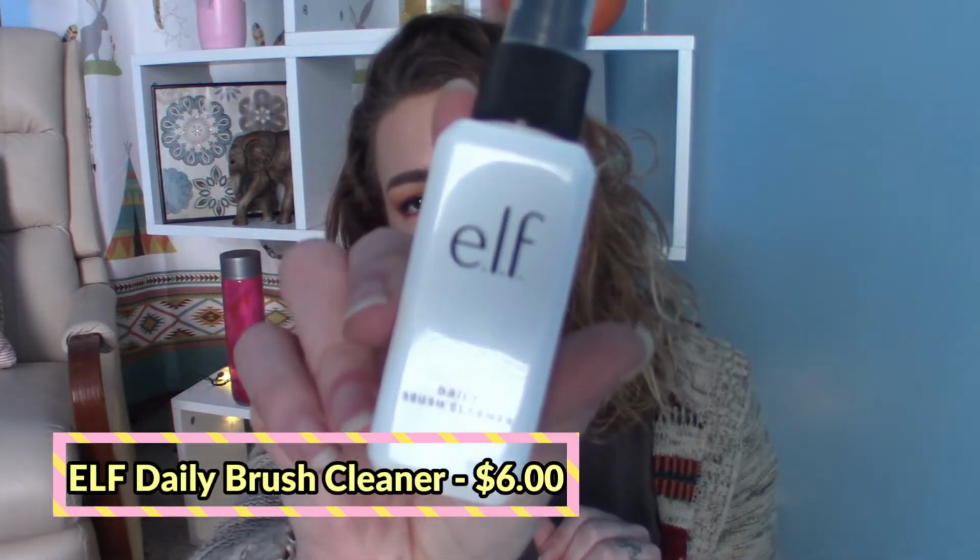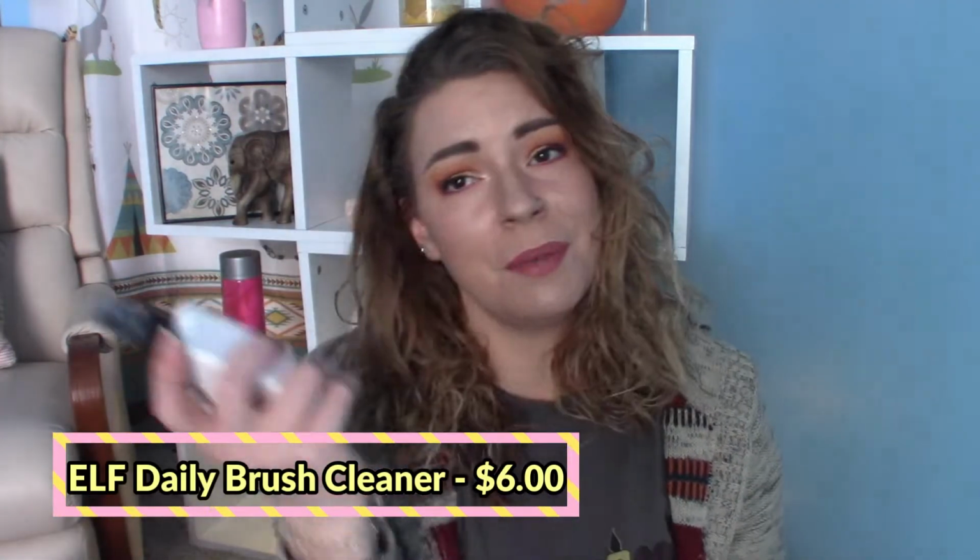And then for the last miscellaneous item, I have an e.l.f. Daily Brush Cleaner. You guys know, I think I've used up like 4 or 5 bottles of this, but I just use these to spot clean my brushes, and I really like it.